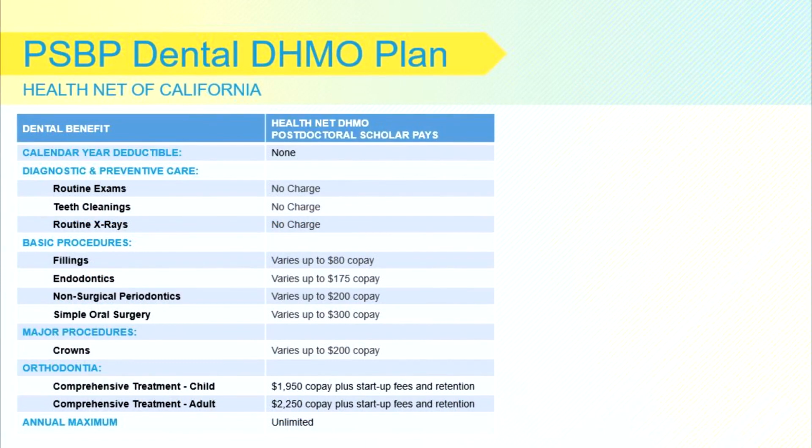Now we're going to talk about dental insurance. You have two plans available to you under the dental insurance, a DHMO plan and a point of service plan. The DHMO plan works very similar to the medical HMO plan in that you have a primary care dentist that you need to go see for all of your care. If that dentist can't take care of you, they will refer you to a specialist who can. But you have to start with your primary care dentist. And like with the medical HMO, you could change that dentist up to once a month if you want to, until you find one that you like.